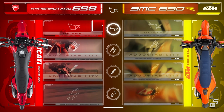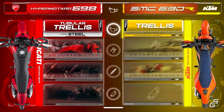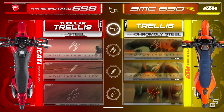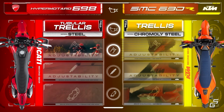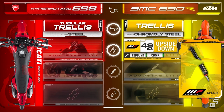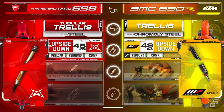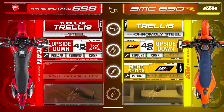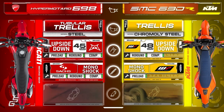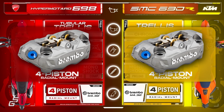The Hypermotard gets a tubular steel trellis frame, while the SMC uses a trellis frame made from chromoly steel, which is claimed to offer more strength and rigidity at the same weight. Up front, KTM fits a beefier upside-down fork from WP, though it's not fully adjustable like the Marzocchi setup on the Hypermotard. At the rear, the KTM only gives you preload adjustment on its monoshock, while Ducati spoils you with fully adjustable Sachs shocks. For stopping power, both rely on a single disc setup with 4-piston Brembo M4 calipers.